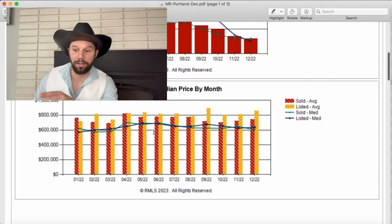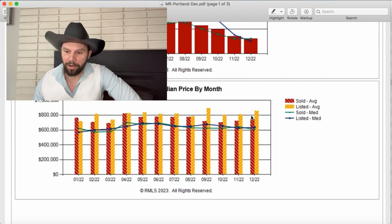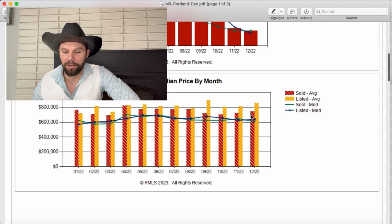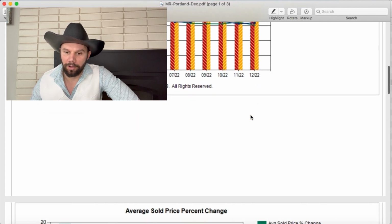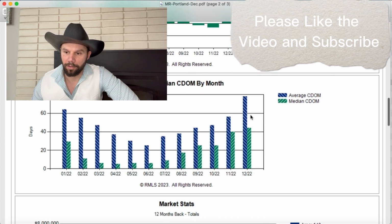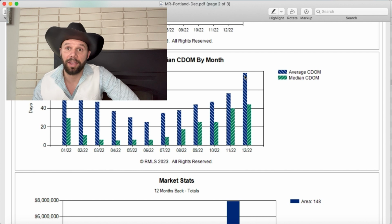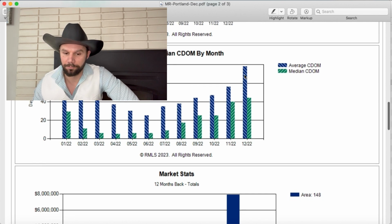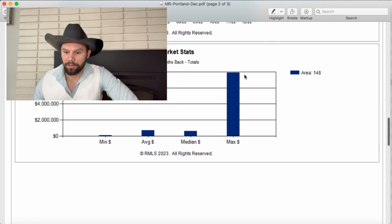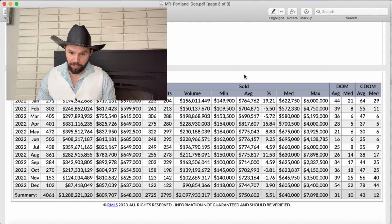Now we can see the average listed price versus the average sold price. It looks like it's staying pretty consistent, but we're going to look at a percentage here in a second. And average days on the market, we are looking at, goodness gracious, almost 80 days. Coming on down here, I've got my handy dandy calculator. I'm glad I still have this.